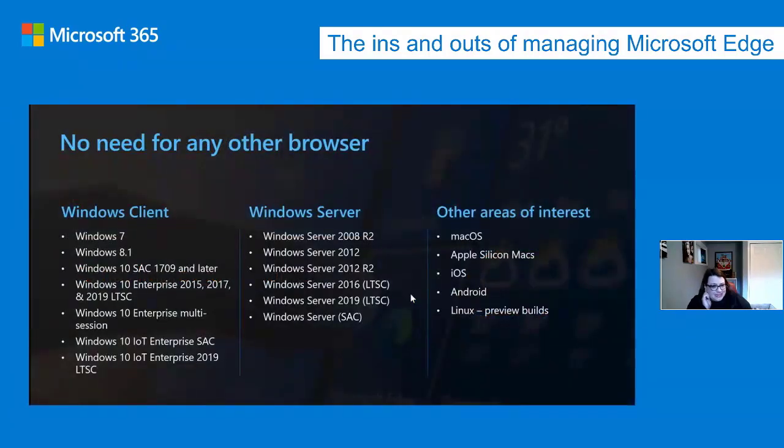So one of the things that Steve alluded to is no need for any other browser. Enterprise customers have a lot of browsers on their machine. They did have 3 Microsoft browsers. We did remove Edge Legacy in the April timeframe. Now you're down to 2, but we are everywhere. This is kind of the benefit of Edge on Chromium.